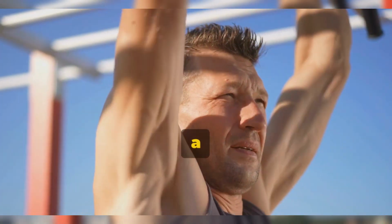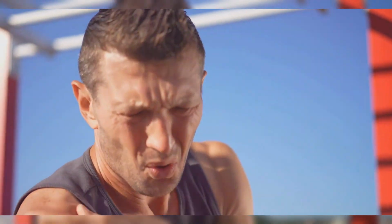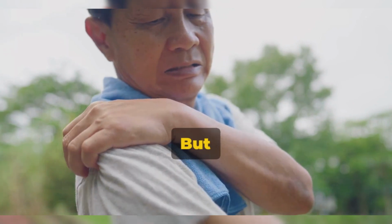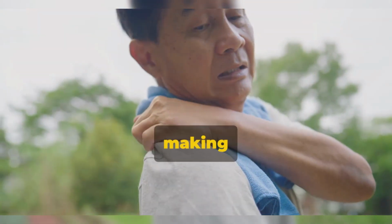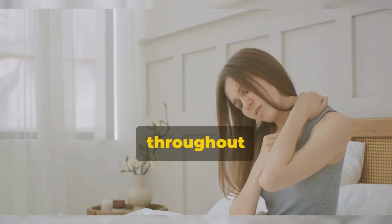Next in line is a phrase that's perhaps the most telling: a limited range of motion. In the early stages, you might only notice this when trying to reach behind your back or lift something heavy. But as the condition worsens, you may find that your shoulder's range of motion becomes significantly restricted, making even simple movements a struggle. Now, these symptoms can fluctuate throughout the day.